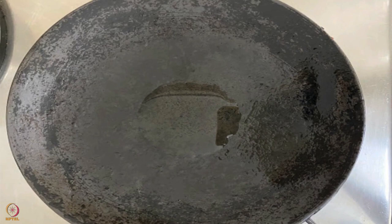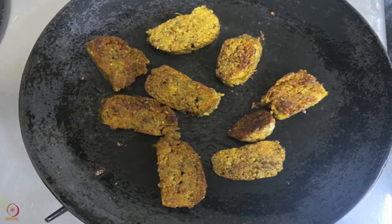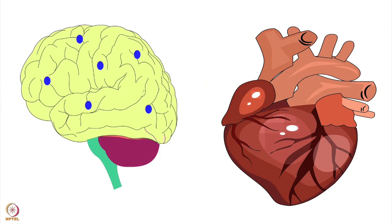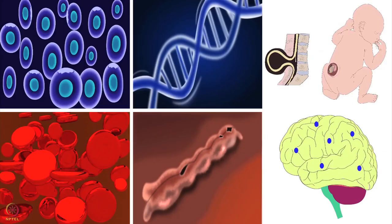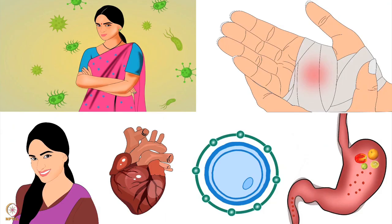Now add little oil on the pan. Place the dumplings on the pan and shallow fry on both the sides. Make sure they are crispy and golden brown in color. Remove and garnish with roasted sesame seeds and serve. This recipe is rich in protein, fats, calcium, iron, zinc, and folate. It is a rich source of vitamins like vitamin A and vitamin C.